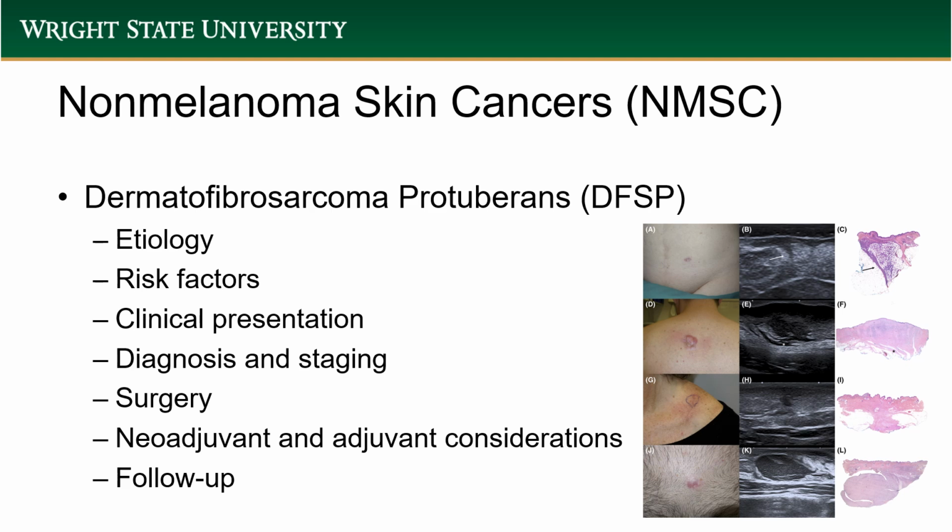These are cutaneous soft tissue sarcomas arising from fibroblasts and often present as a nodule, sometimes with discoloration, and sometimes as a plaque-like lesion. DFSP can be diagnosed with a punch core or incisional biopsy. For FS-DFSP, recommend imaging the draining nodal basin and a CT of the chest to evaluate for metastases. Otherwise, you can get an MRI of the region for operative planning.